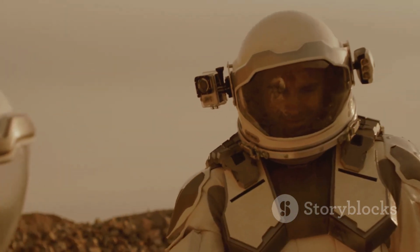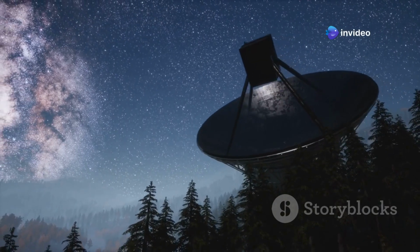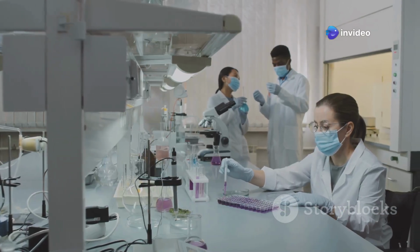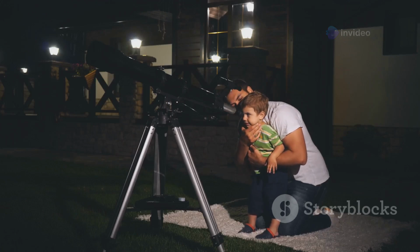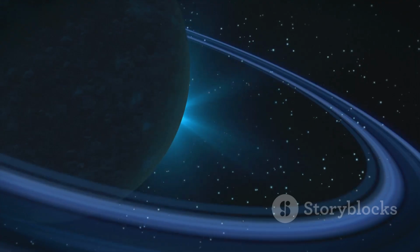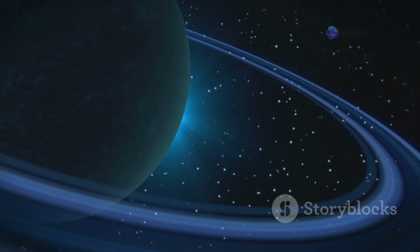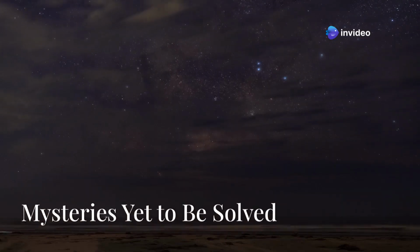Section 8. The importance of exploration. Exploration is essential to our understanding of the universe. It allows us to ask new questions and to make new discoveries. Exploration can also inspire us and challenge us to think differently. The exploration of Neptune is just beginning. There is still much that we do not know about this distant world. Future missions will undoubtedly reveal new and exciting discoveries.